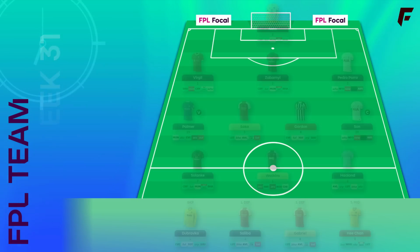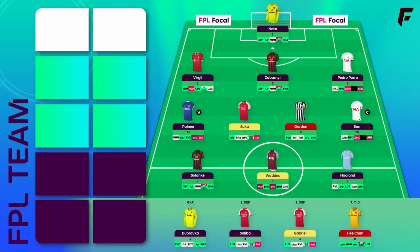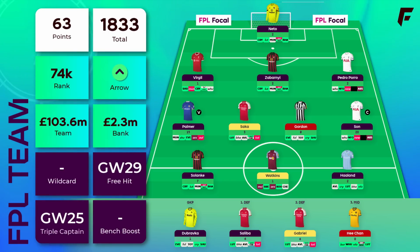So here's how the team got on over the weekend. 63 points all out, which was a small green arrow to about 74k. Pretty happy with that, having rolled the transfer.